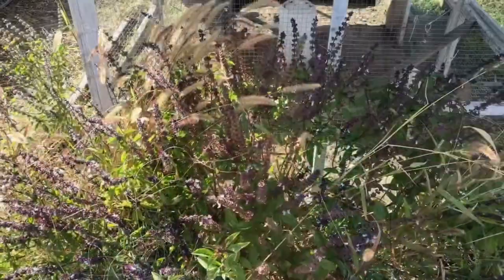And we're also going to add a light because it's supposed to be really cool, and maybe even a little bit of snow this weekend. So we want to make sure we got a light for them so they can stay warm because they're still pretty young and still growing their feathers.